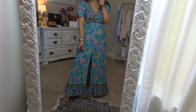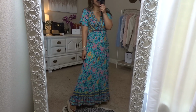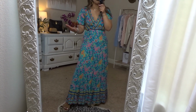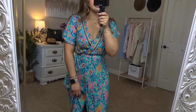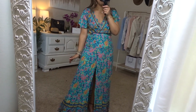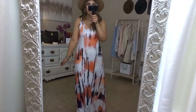It's held up well. I don't take it to the dry cleaners or anything. I just throw it in the wash and the dry and it holds up well. The colors don't fade, and I still absolutely love this dress. They do have several different style options in this print if you want like a short flowy dress or this wrap dress or even the high-low one. I think they're all very pretty. I will link all styles down below.